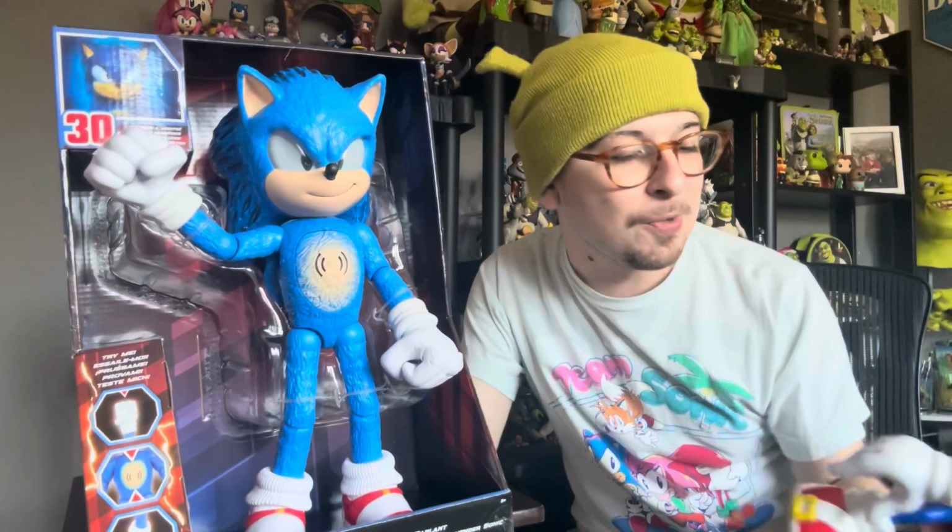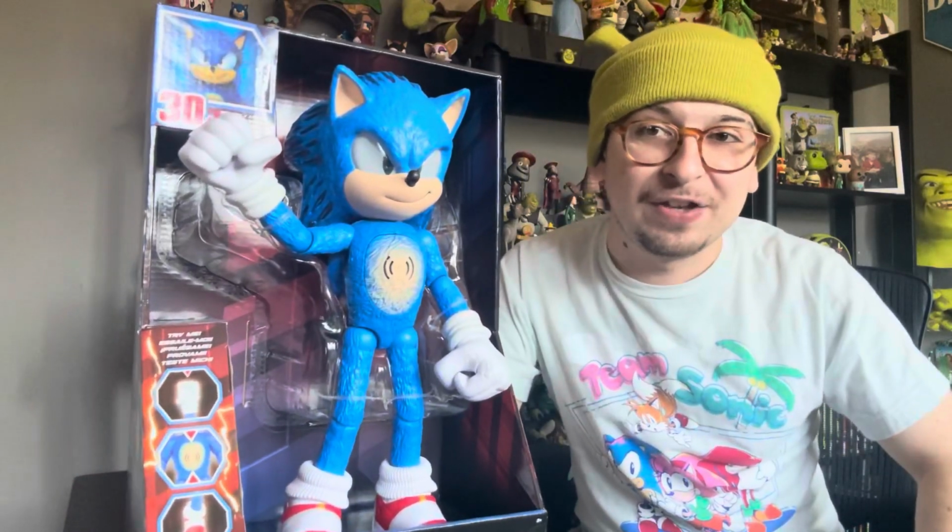It's interesting how Sonic has gotten much lighter over the years, just like another cartoon character I collect a lot of, Shrek. It's interesting to watch branding move forward, but unlike Shrek, Sega is really, really picky with branding. They are super, super strict on merchandise of their character. So one thing I have to thank Paramount for is allowing us to get high-quality posable Sonic figures.